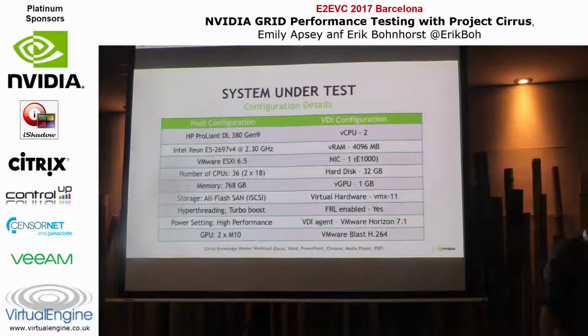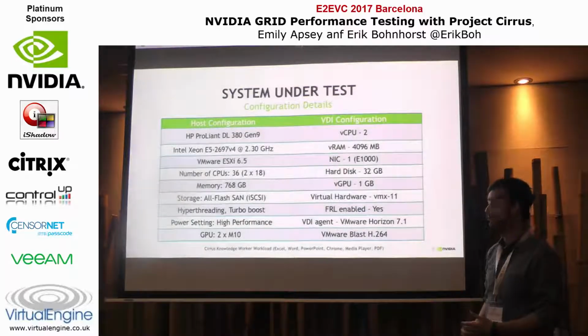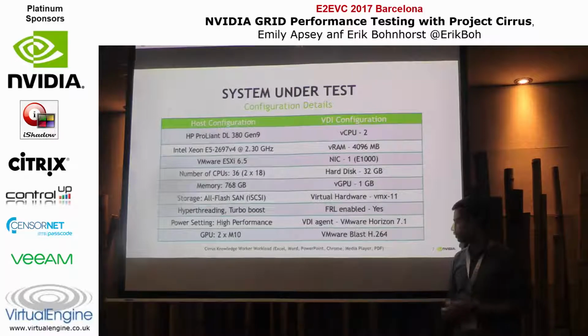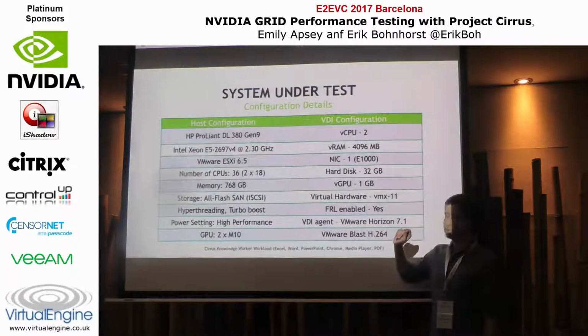So just to share some data, and as you've seen, our tool only works with VMware at the moment, so we used a VMware solution in this case. I understand that a lot of the audience is more Citrix focused, but nevertheless, that's what we've tested with and the data that we want to share, right?